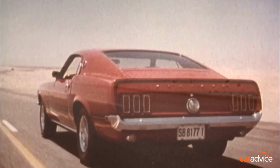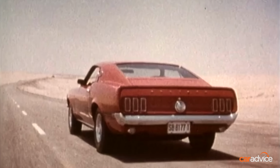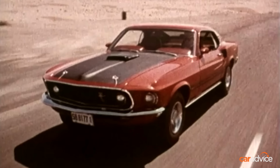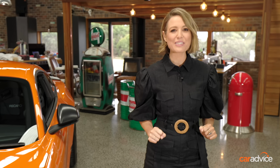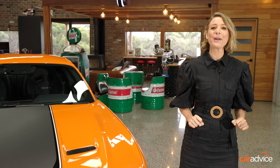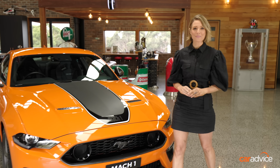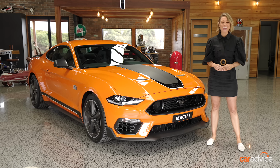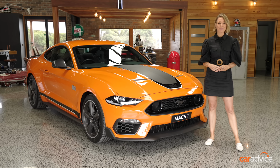Ford continued production through the second generation, re-emerging for the fourth, with each model adding their own design flares. But that was a very long time ago. Fast forward 17 years and the Mach is back with the 2021 Ford Mustang Mach 1. Again, a performance variant to sit between the V8 GT and more specialty Shelby models.